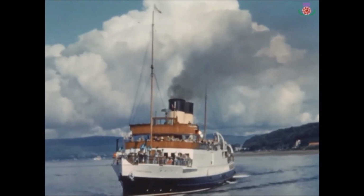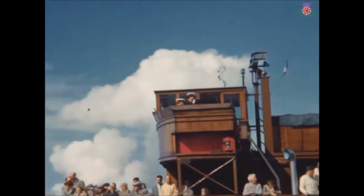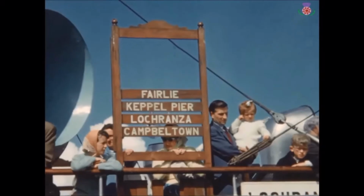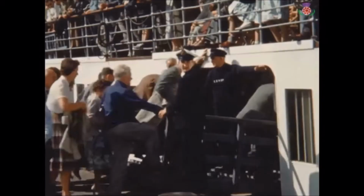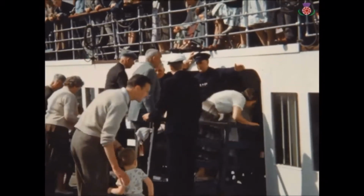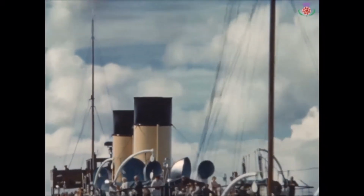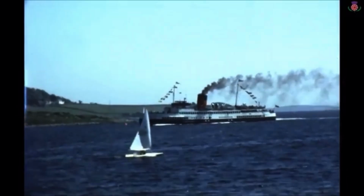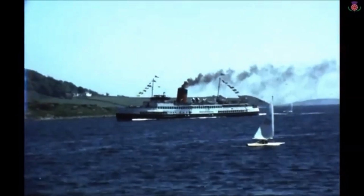Following the completion of her sea trials, achieving a maximum speed of 19.7 knots, she was introduced on the 20th of May 1933. Williamson Buchanan, who was the owner of the fleet that the Queen Mary would serve in, based her at Glasgow's Bridge Wharf, where she carried approximately 13,000 passengers each week. Queen Mary sailed during the summer for the Arran Coast and the Isles of Bute.